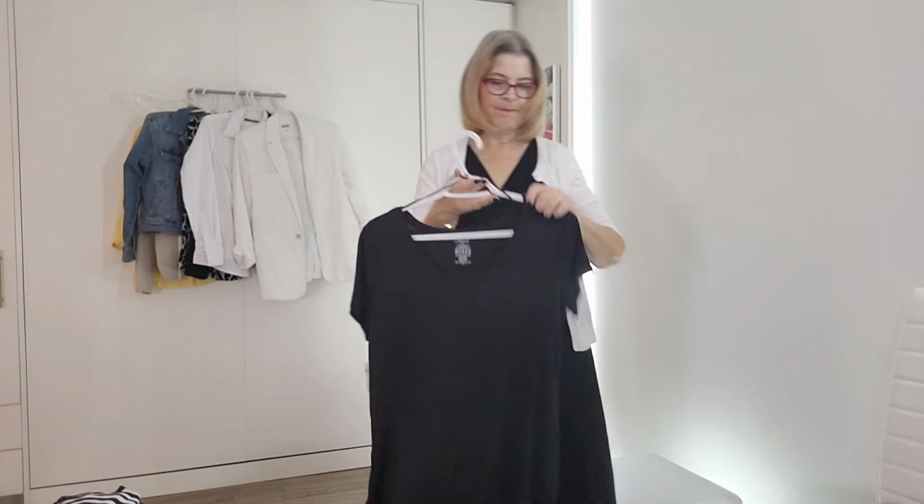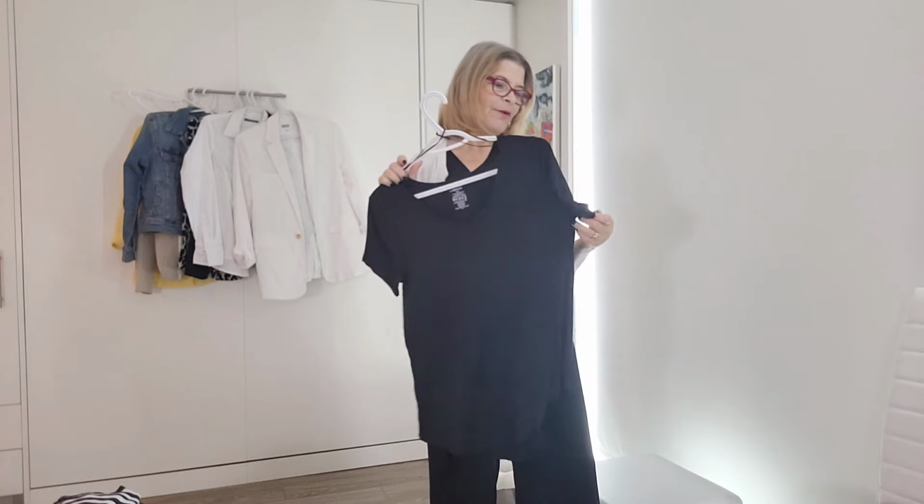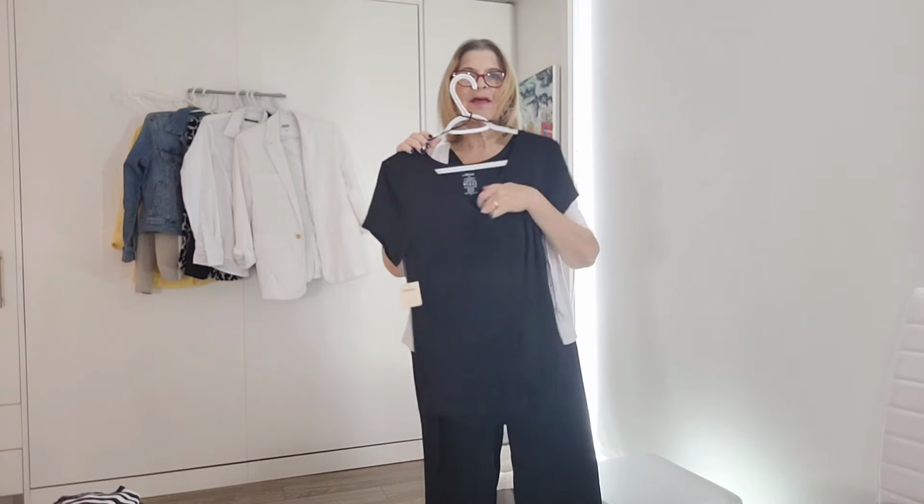And lastly, in this t-shirt category, I have this one that I just bought at Walmart. And my point about this is a little black t-shirt. You can buy a new one every year at somewhere like Walmart. This one's really lightweight. It'll be nice and loose and comfortable in the summer. And of course, it'll go under a million things. So that's what I have. T-shirts all in neutral colors.